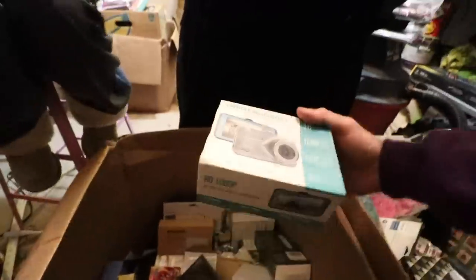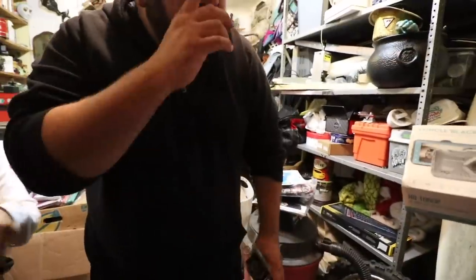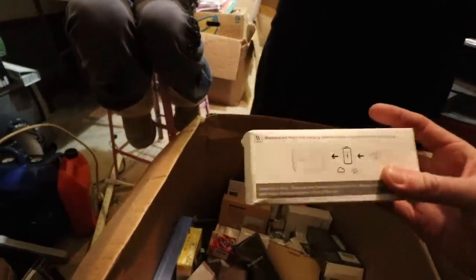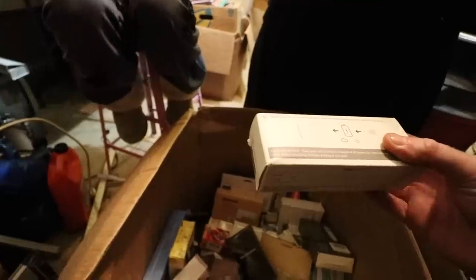Another camera though. Or this is like a dash cam. Another dash cam, yeah. You have another one of those in that other box. So there was three of those. That's all great. Dash cams make for good gifts as well. Because who wouldn't need a dash cam?